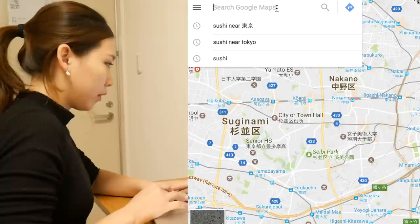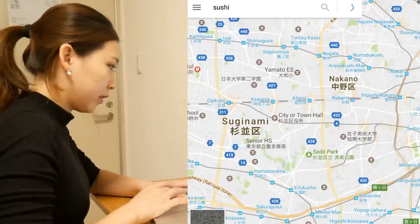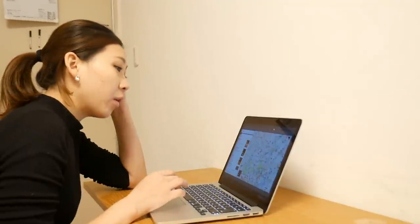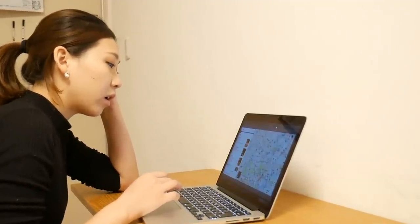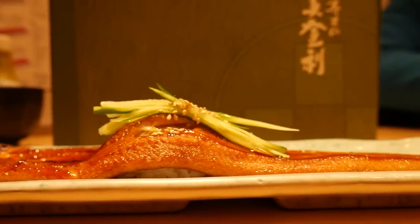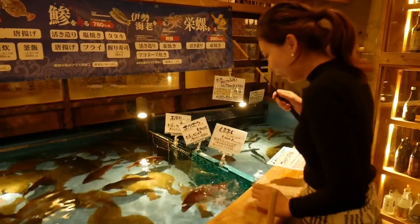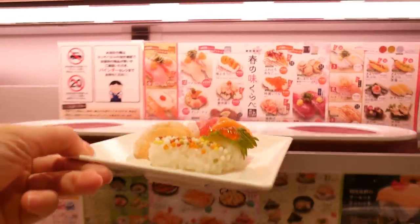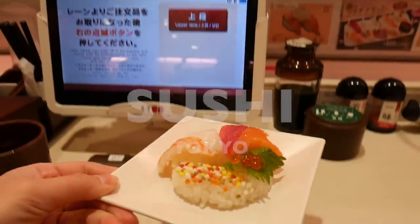So, if you're coming to Japan, sushi! You probably want to try out the sushi. But with thousands of sushi shops just in Tokyo alone, it may be pretty hard to choose which one to go to. So in this video, let me show you some of my favorites in Tokyo that are delicious, fresh, unique, but also at the same time at a very affordable price.